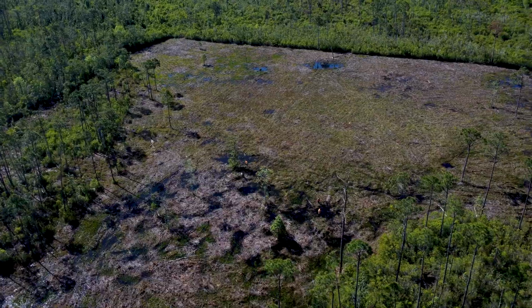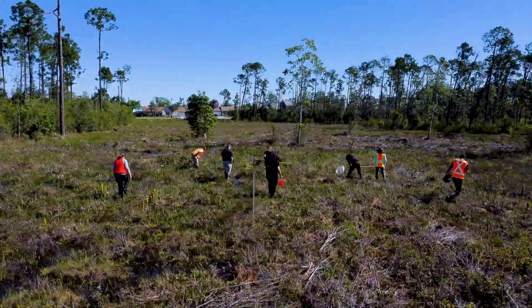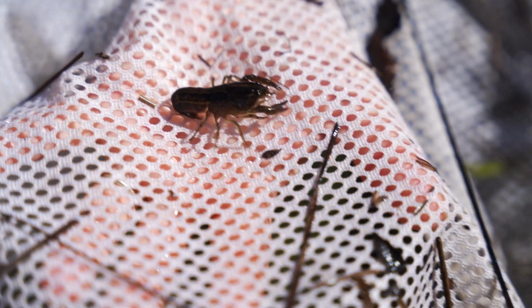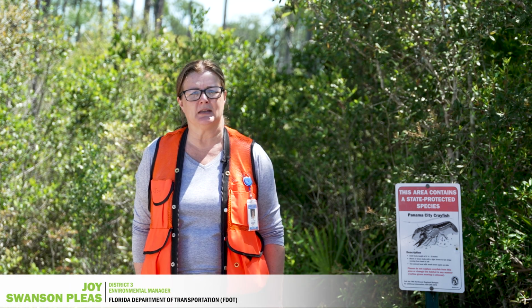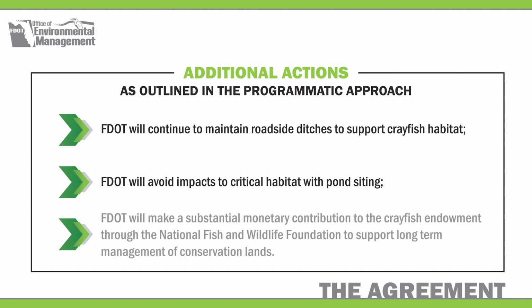Though FDOT is no longer required to conduct species surveys or relocations, U.S. Fish and Wildlife Service is permitted to relocate crayfish ahead of construction if they choose. Additionally, FDOT will continue to maintain roadside ditches to support crayfish habitat, will avoid impacts to critical habitat with our pond siting, and will make a substantial monetary contribution to the Crayfish Endowment through the National Fish and Wildlife Foundation to support long-term management of conservation lands.